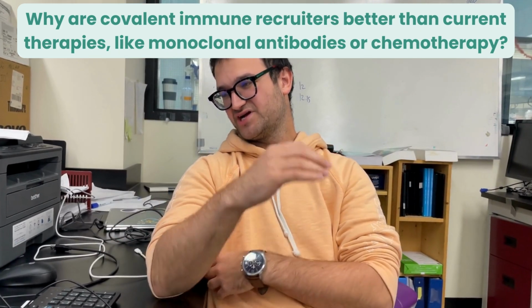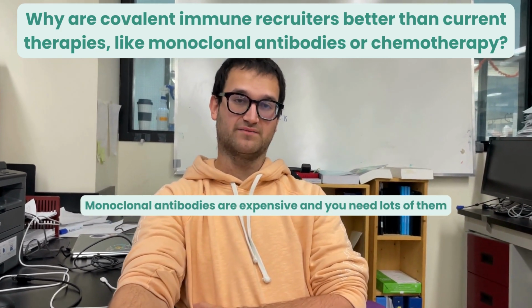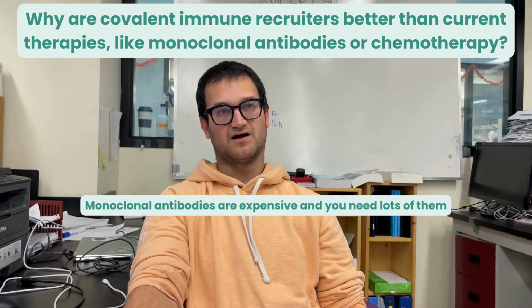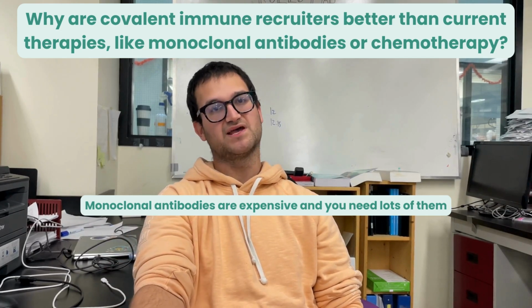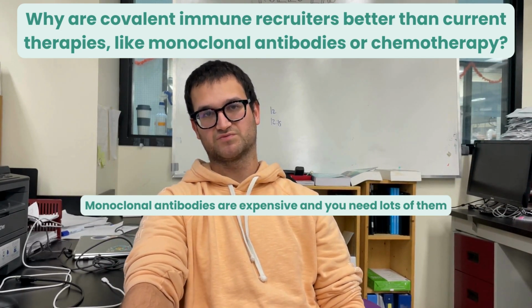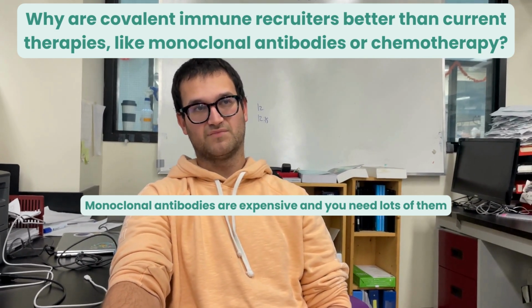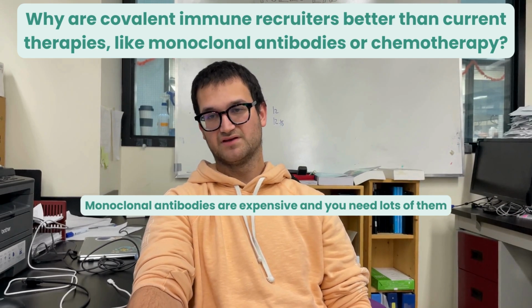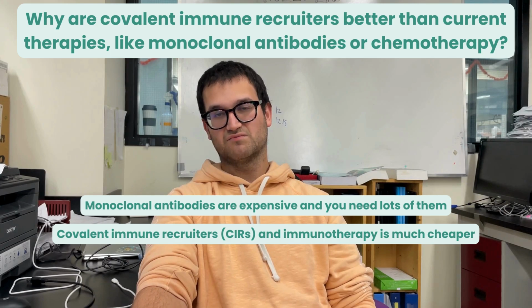Monoclonal antibodies have a challenge in that they are expensive to make. And you need a lot of them. You need to put a lot of them in people for you to actually have a function. Both within a public healthcare system, in which everyone is paying for that, but also in low-income countries where we don't have the resources to use that. Monoclonal antibodies, which are great, have those challenges for accessibility. When you make smaller molecules like these CIRs, they're much cheaper to make.